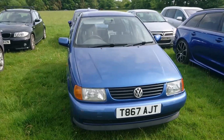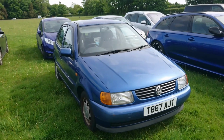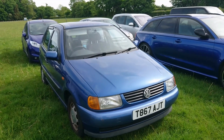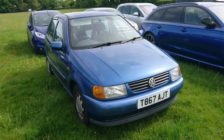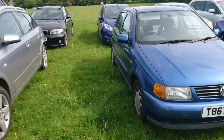I'm happy to actually review one of these quite soon, because this is the very first car that I ever owned. It was a green one on an S plate. This is an automatic. The one I had was a manual, but also a 1.4 CL. I do know of someone who actually has one of these, so expect to see that relatively soon.